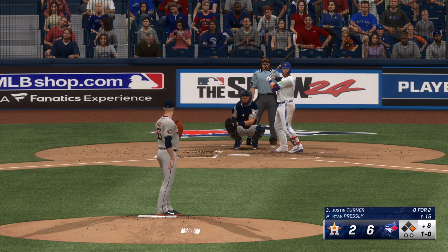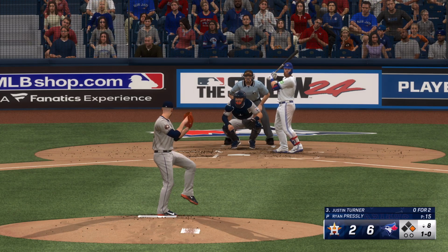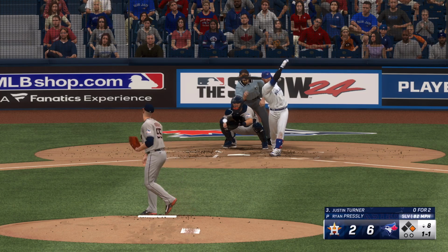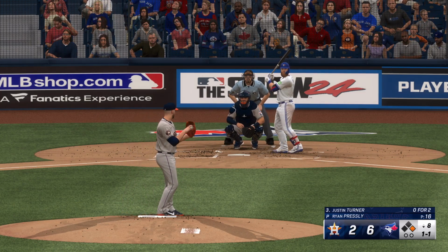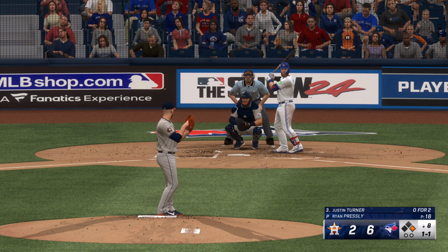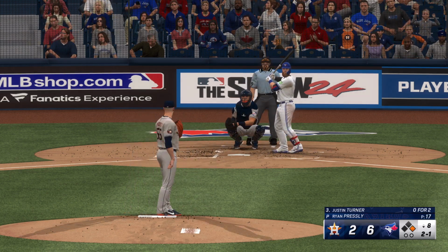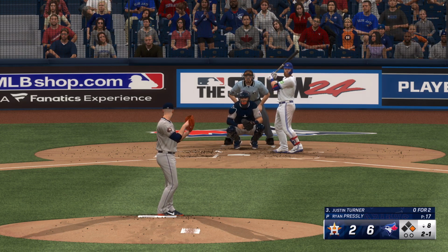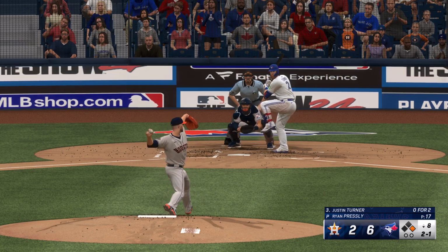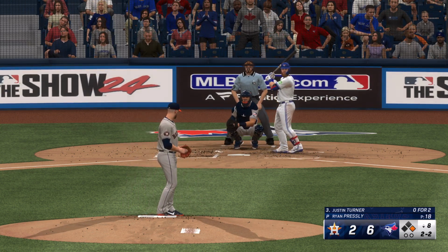Turner stands in here, takes ball one low. 1-0. A swing and a miss, and that's strike 1. Ball 1, strike 1. The pitch. And that one missing low. Horwitz on at first, nobody out. Swing and a miss. And the count's even at 2-2 strikes.